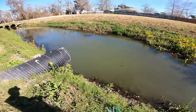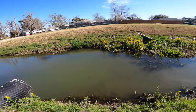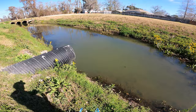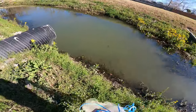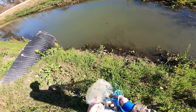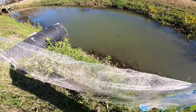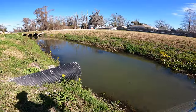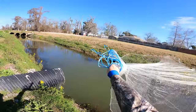And this is the spot my buddy Blaine took me to last time, that last jug line video that we did. This is where we got the bait, and just two casts with the cast net, had more bait than we knew what to do with. So I know they're there. They just don't feel like biting the worm today, I guess. But they ain't got a choice with a cast net.